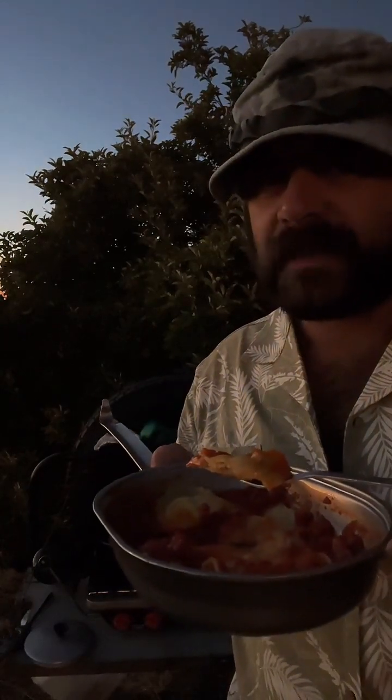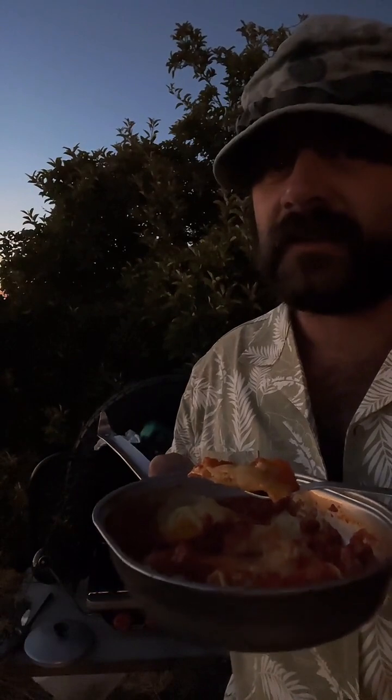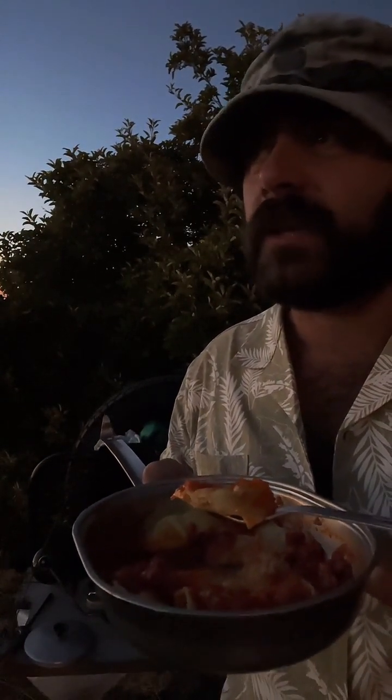Your favorite are the elbow mac and cheese. Mexican style chicken too. Oh yeah. I'm not a big fan of that one. The sides are pretty good in there.